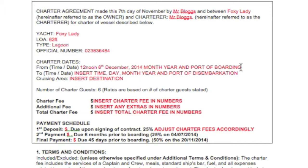And the port of boarding, that is the place where you're going to get onto the boat. So, it's going to be the British Virgin Islands, BVI, and we're going to do Village Cay Marina. Now, that's not all set in stone, but that is traditional. It's a popular marina, a lot of the boats know it, it's very easy to get to. But if you have somewhere else, you can renegotiate that. Just talk to your broker and talk to your crew.